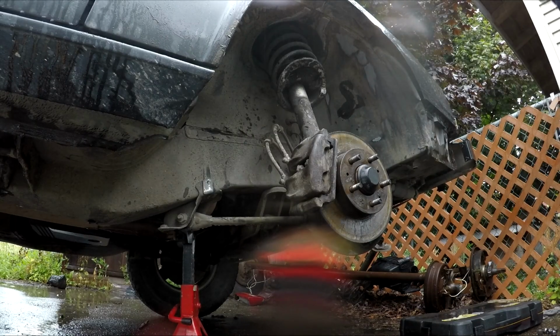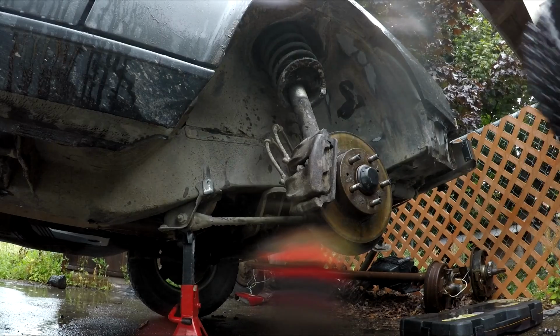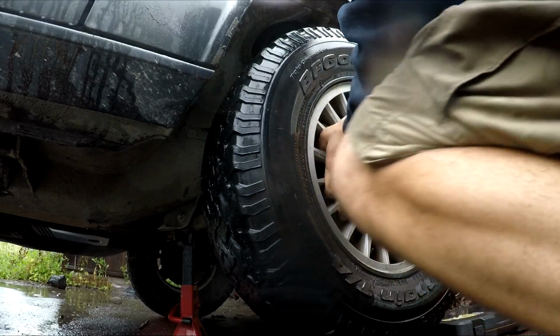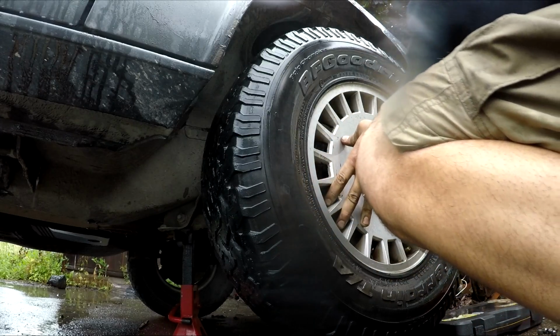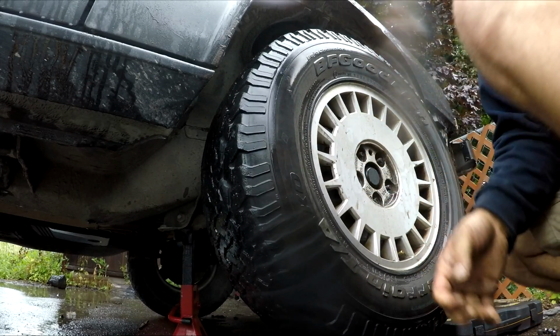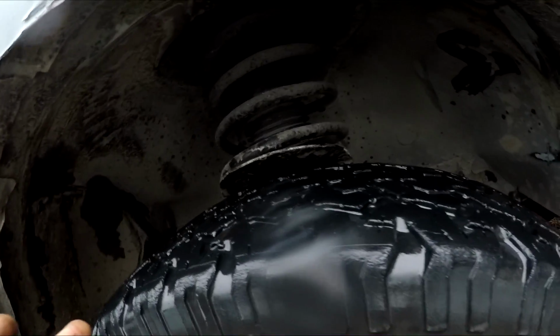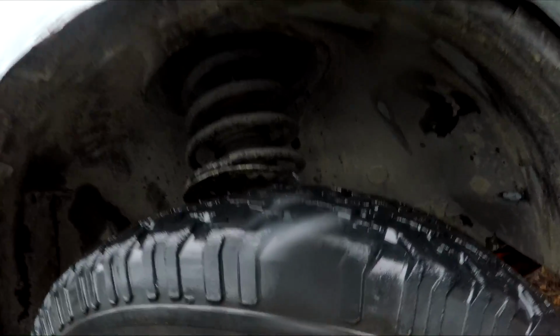Okay, let's give that a peep. There we go. I actually went a little farther than I needed to. So as you guys can see, now we have clearance in here. And obviously because the spring perch is not gonna move, that's all solid. This is never gonna change, and that's as close to the tire as it's gonna get. So I'd say that's a win, guys.